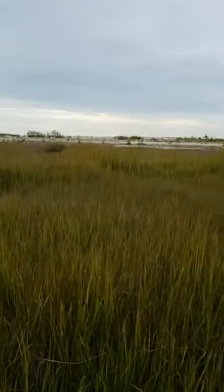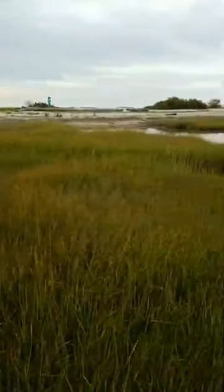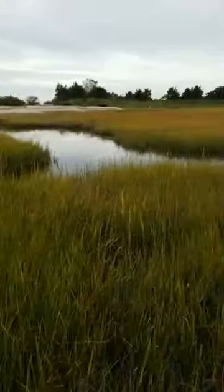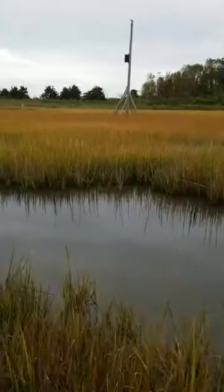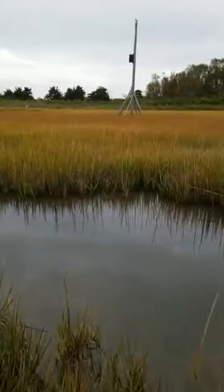Somebody says they could hear a faint clicking, and that was the noise I was trying to get you to hear. It didn't really sound natural. It was almost an electronic clicking noise coming from the mud. I'm wondering if the crabs are able to make some sort of clicking noise.